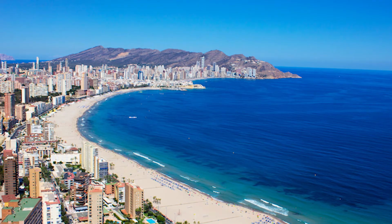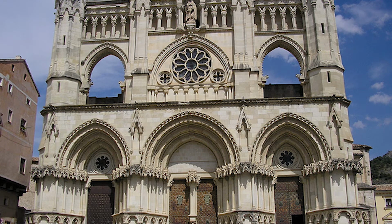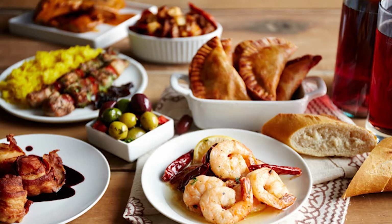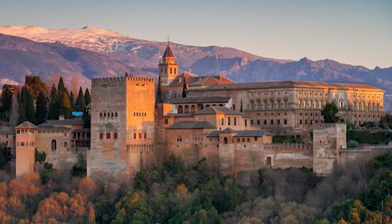Spain is one of the best tourist spots in all of Europe. Its gorgeous beaches and beautiful architecture make it a destination for tourists around the world. It's known for its foods like paella and tapas. Spain is also known for its beautiful architecture, including the Bilbao Museum in Barcelona and the Moorish Palace Alhambra in Granada.